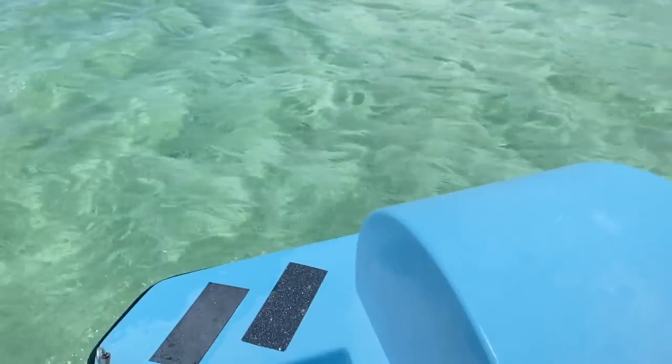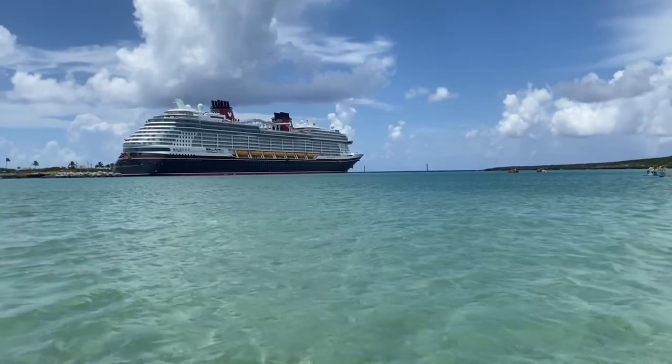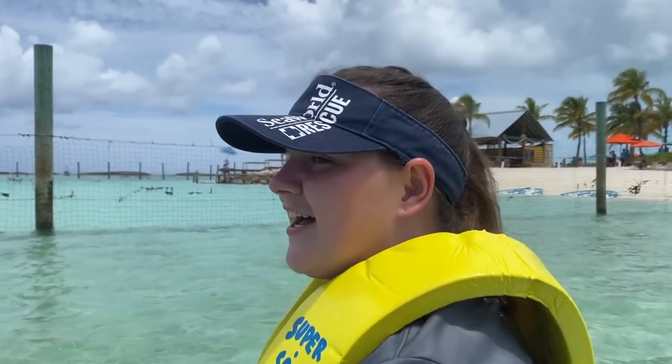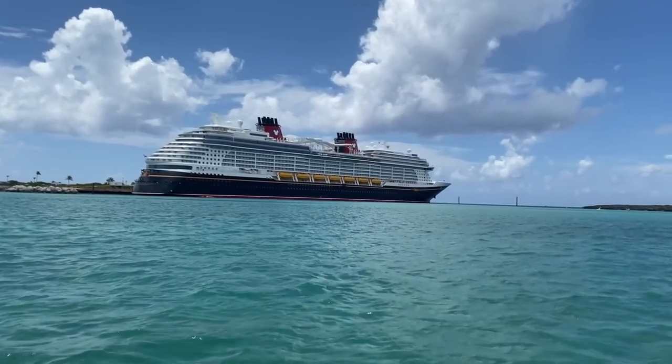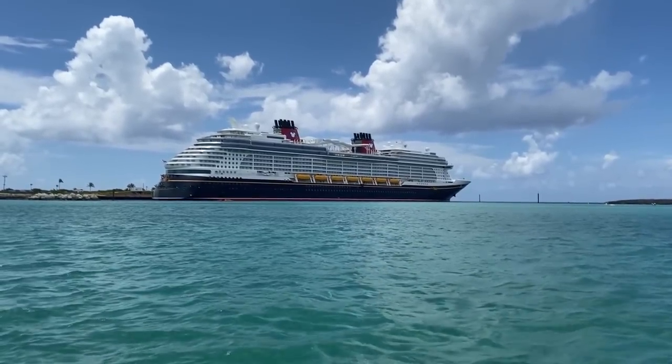Somehow, this paddle boat holds me and Coda. So we're heading out towards the ship. This is gonna be a workout for sure. I don't think we thought this through all the way. Not even close. Oh man. We are slowly but surely making our way closer to the ship. Slowly but surely, but oh man.